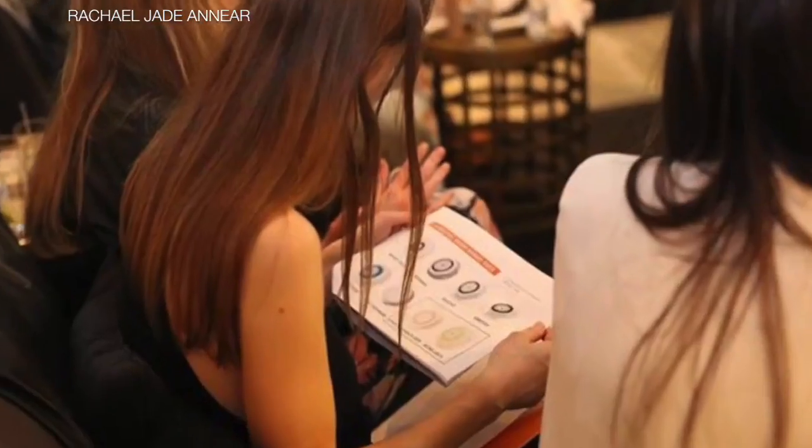Recently, I went to an event where I was taught a little bit more about the Clarisonic and what it could do for my skin, and I was gifted a Mia 2 to try, and I thought now would be the perfect time to get back into using my Clarisonic, trying it out, seeing what it can do for my skin, and then reviewing it for you guys.